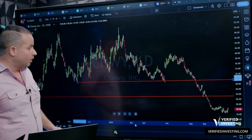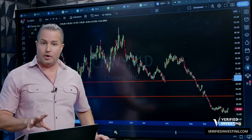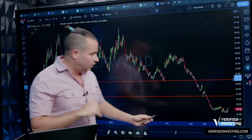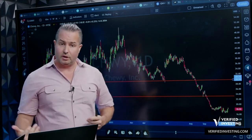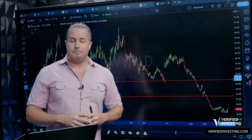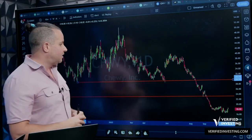So if we can see here, Chewy, I love the price action. We've been seeing the stock market get trounced, right? The last few days, it's been coming down, bouncing a little bit today. But look at Chewy, it's starting to pop up. In fact, on Friday, with the markets down again, Chewy ended the day flat. Now, this is kind of that online pet food, pet stuff, distributor, seller.